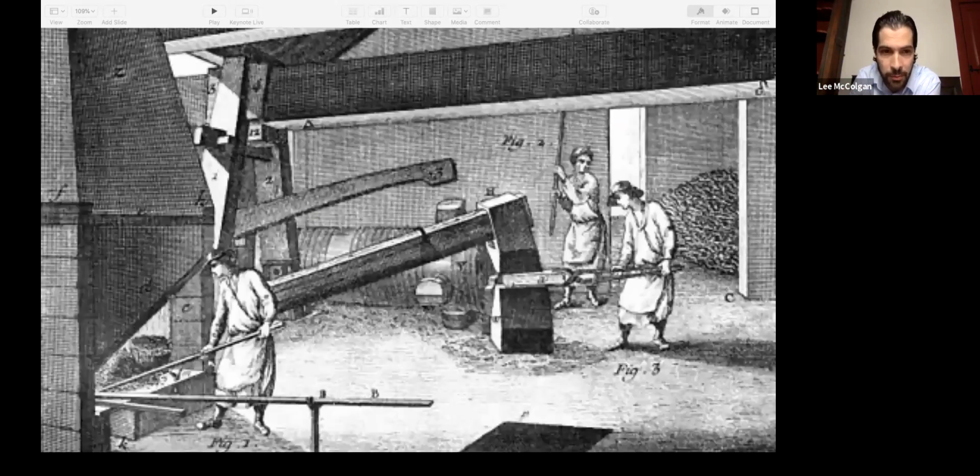So what they would do, if you look at this worker on the lower left of this image, they would actually take the pig iron and heat it up again in what was called a finery. Essentially, they were refining it, hence the name of the term. They would heat it up in a finery, and what that would do is burn some of the carbon off, so they would try to reduce the carbon content of it, but it would still be hard and brittle. So then they would take it over to a big trip hammer.